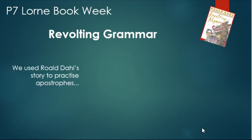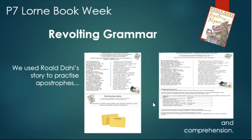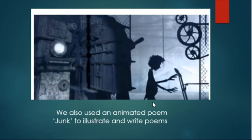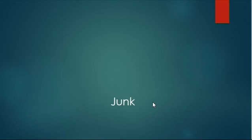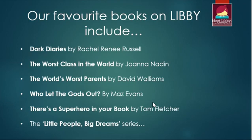Primary 7, you've been focusing on Revolting Rhymes by Roald Dahl. You've been doing some revolting grammar. You've used his story and his rhymes to practice apostrophes and comprehension. And you've also been looking at the animated poem called Junk, and you've illustrated and written your own poems as well. Boys and girls, you've recommended your favourite books on Libby.